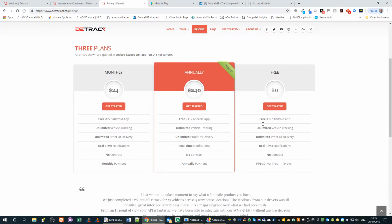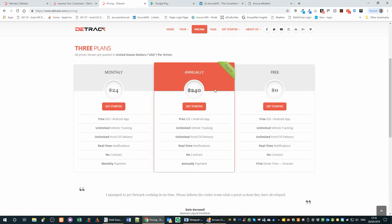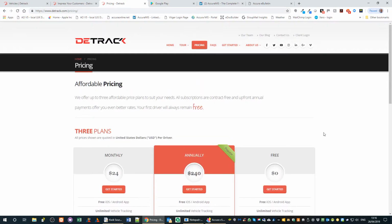And pricing, as I said, it's very transparent. Your first driver is totally free. Any additional drivers are $240 per annum or $24 per month if you want to pay monthly. You could start out paying monthly and then switch to annual, and then you save a little bit, or you could just stick with a monthly subscription, but it works out at around $20 per month per driver or per vehicle, let's say. So it's a really good product, which is why we've chosen Detrack to partner with.